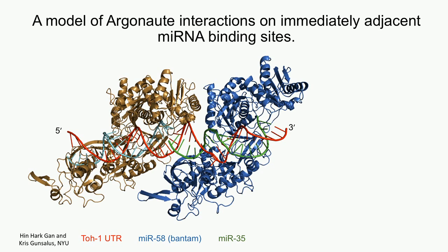So the second thing that we see from this is that there are potential interaction interfaces here. So two helices at the top as well as loops at the bottom. So we thought that these could be potential interaction interfaces, and we thought that if we could mutate residues at these positions, we could affect microRNA-mediated cooperativity.